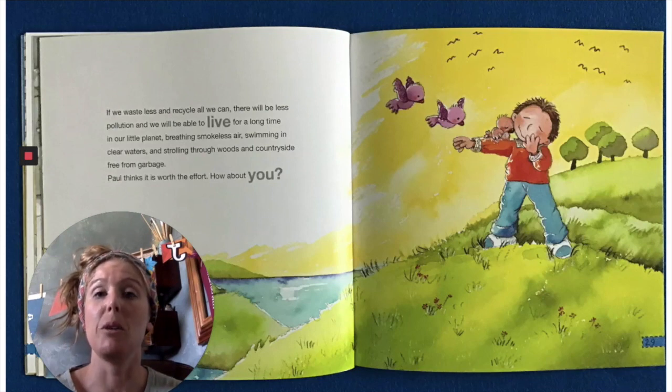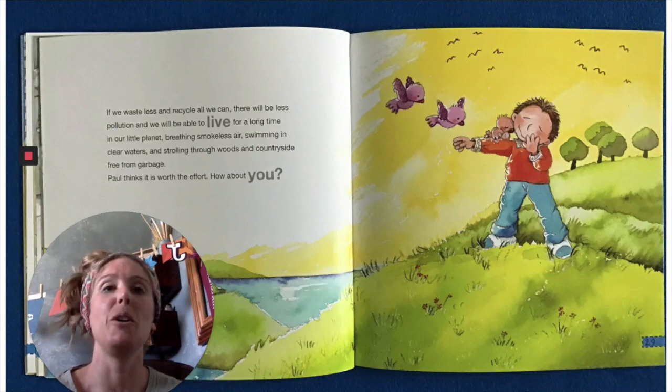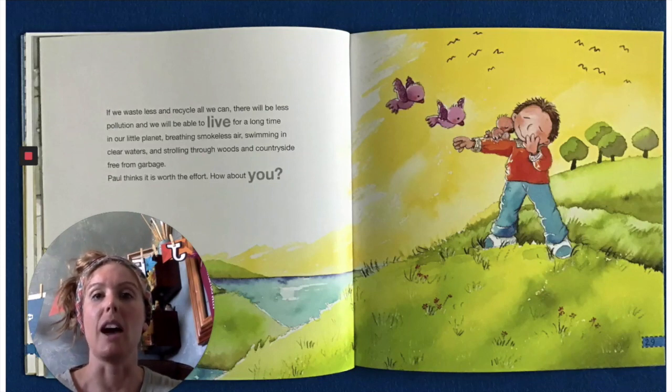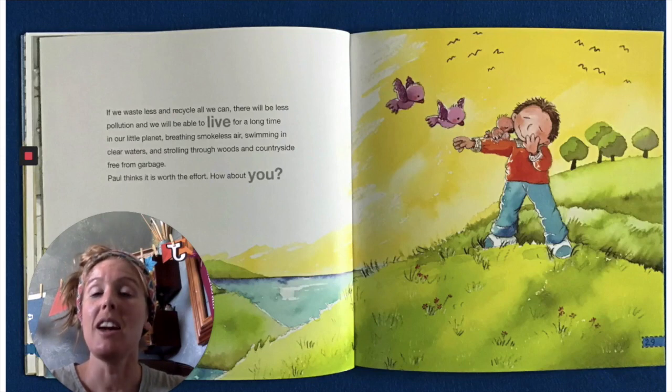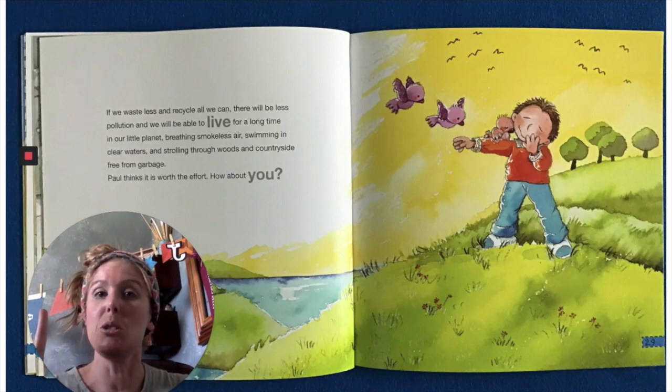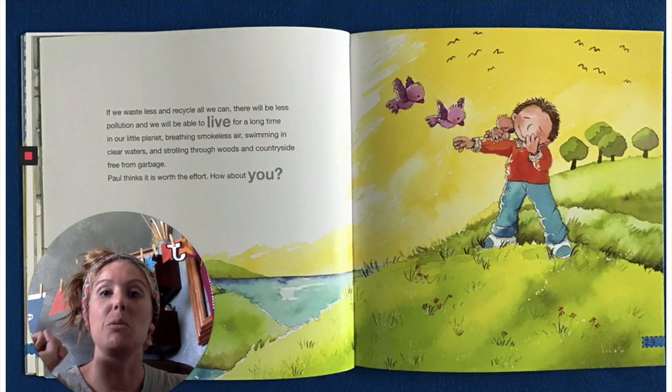I hope that you guys have a great, wonderful Earth Day and celebrate it outside, and think of the ways that we can make our Earth healthy and better for us. Remember the 3 R's: reduce, recycle, and reuse.